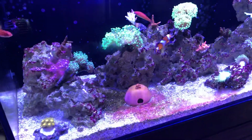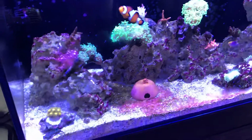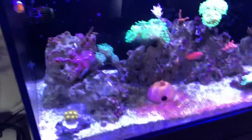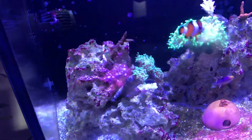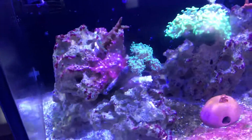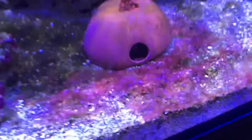Been running about 10 days now, actually 11 days. And I'm gonna need to do a large water change, but in another few days I'm gonna let it go to 14. But partway through, I had an outbreak of red cyano algae.